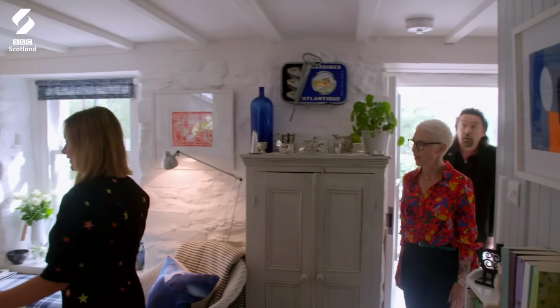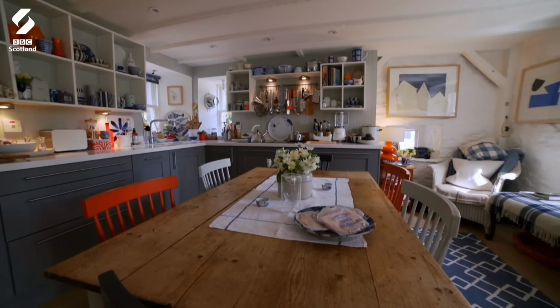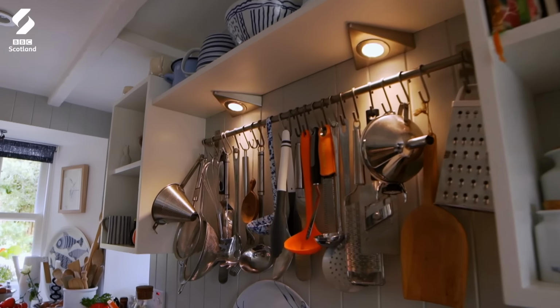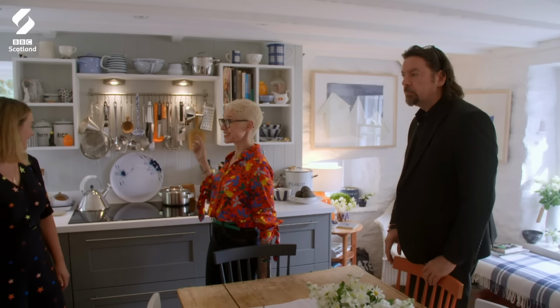This is the dream kitchen. Oh, this is lovely. This is how a kitchen should be to me, just full of stuff. Everything's to hand, so when you're cooking, it's just reaching up. Yes, but it's all useful. It all hangs together. Hangs together. See what I did there?